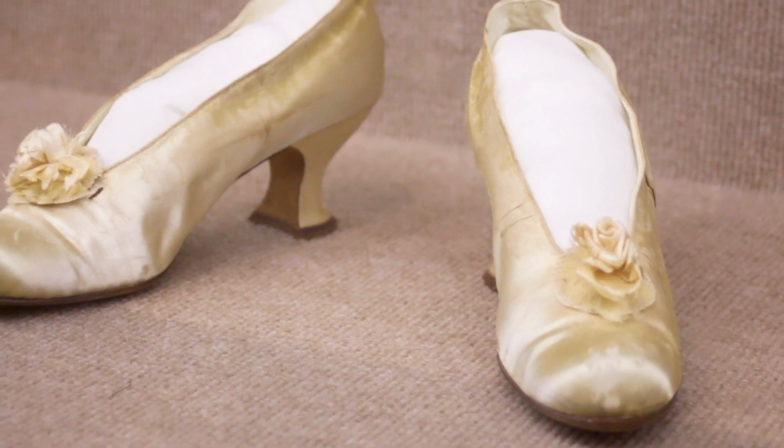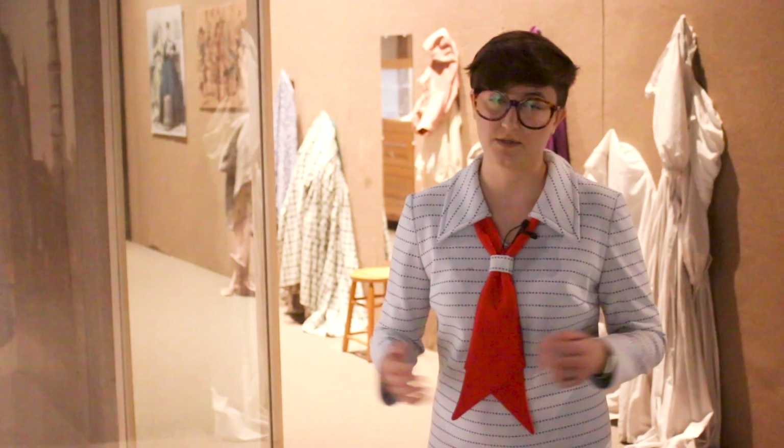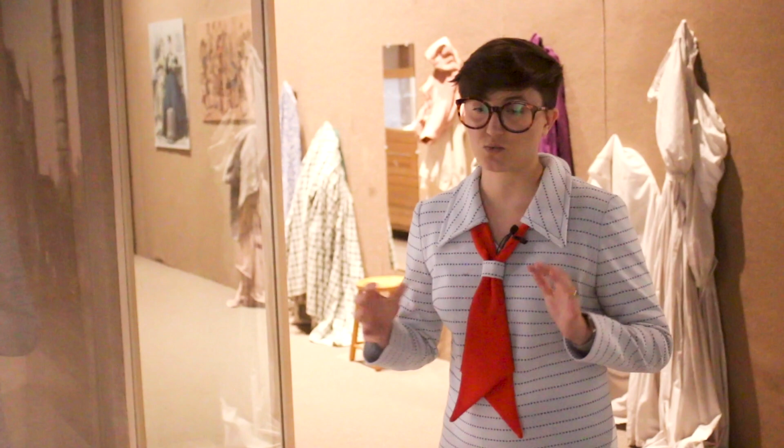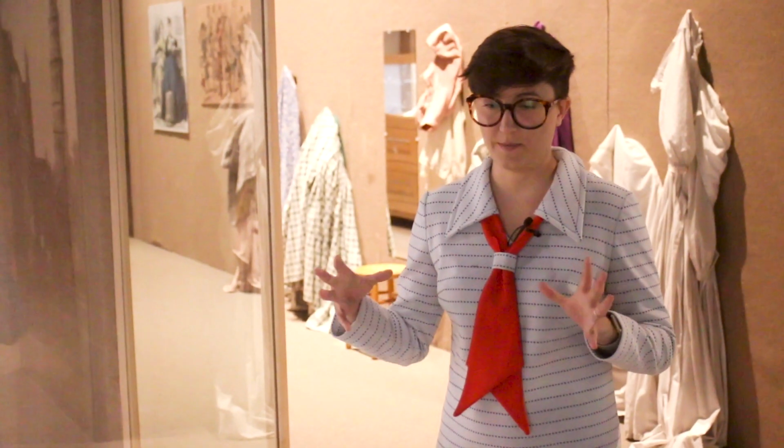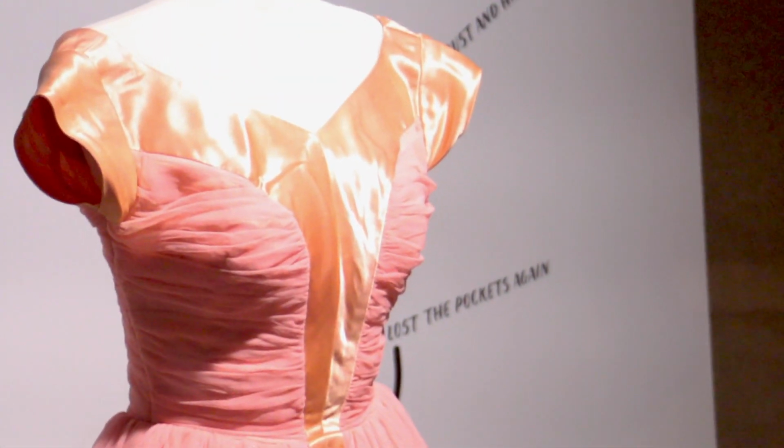And that's kind of reinforced with fashion. Corsetry came back. You can't do manual labor very well in corsetry. And women's roles were really solidified back into the home. And that's echoed in the refeminization of the clothing.